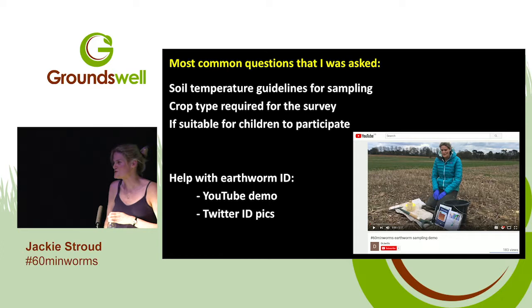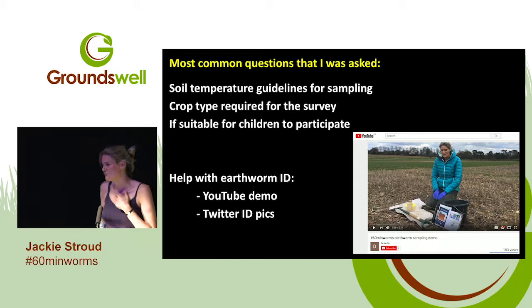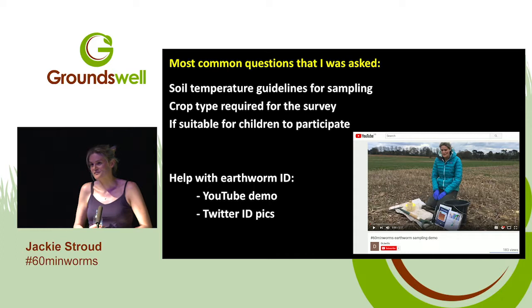The sampling period was between mid-March to the end of April. So it was a 6-week window for measuring. The crop type required for the survey, well, I do work on cereal fields, so that was easy for me to understand and analyse. But I got a wonderful range of crops and people taking part. And if it was suitable for children to participate was the third one. And it was great to see so many people going out there with their kids over Easter looking for earthworms and taking part in soil health measurement.